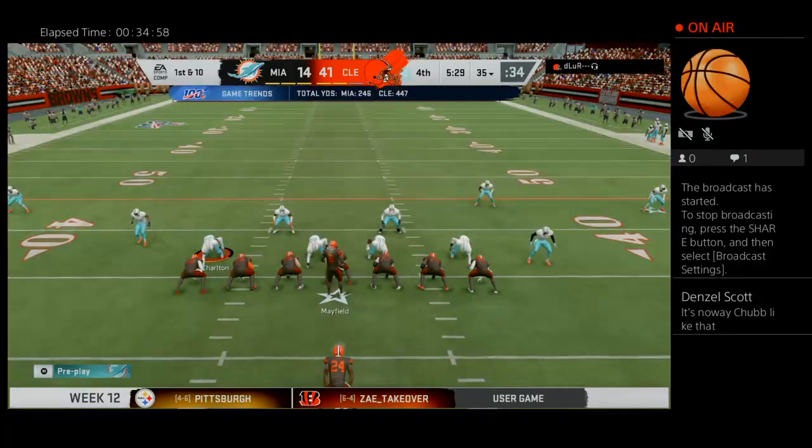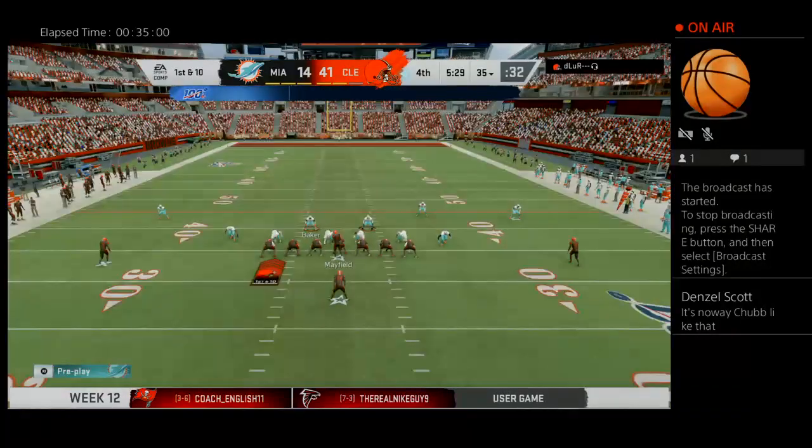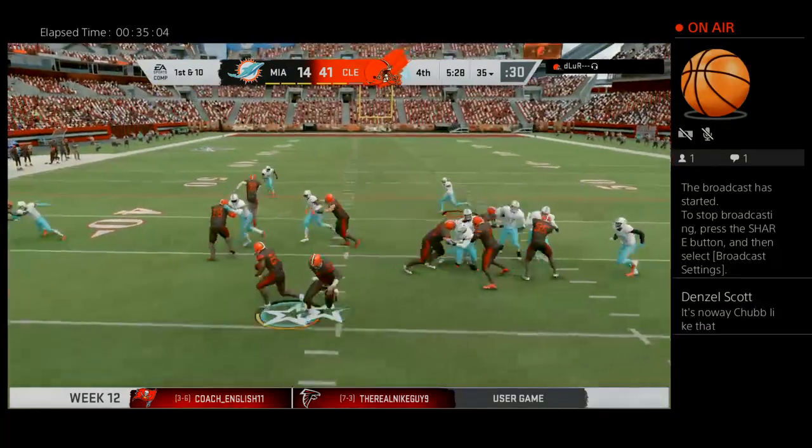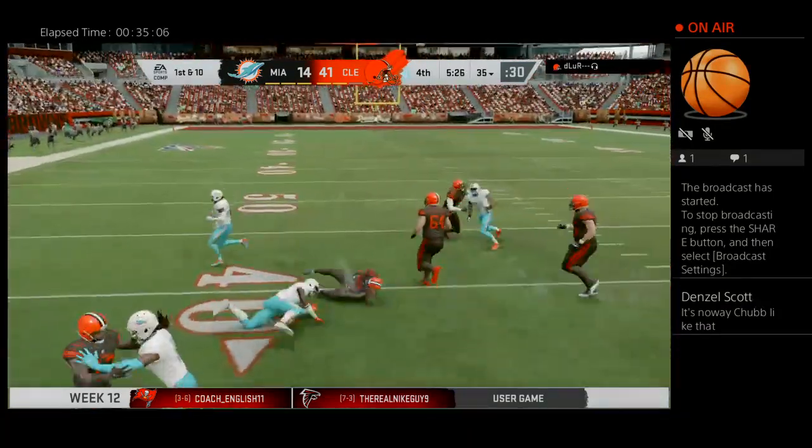The Cleveland offense ready to go. We've got a lopsided game here. I don't know, Charles, what does the handbook say that we discuss when we've got a game like this in the fourth quarter? Hold on a second.